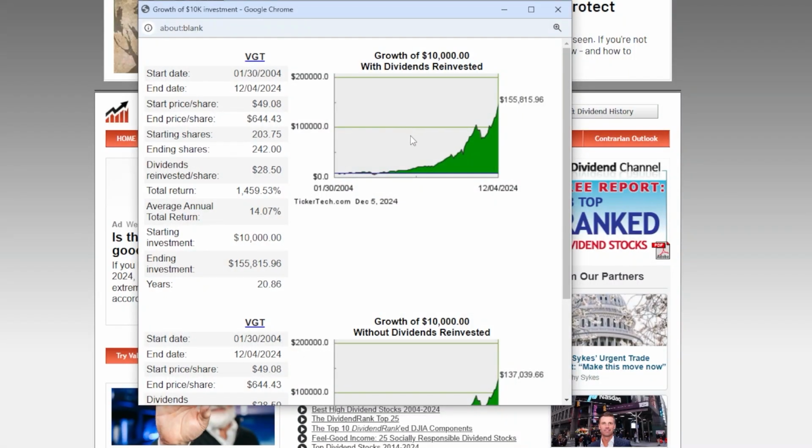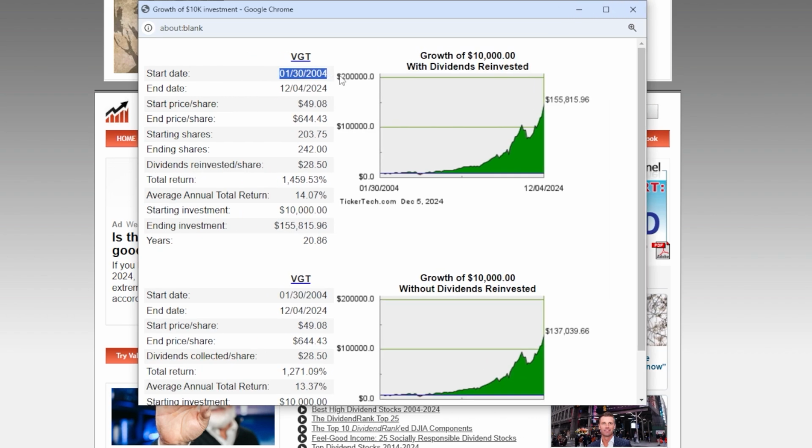Now lastly, before I go, I want to share with you guys one more interesting insight about VGT. This is a $10,000 investment scenario. If an investor bought back when this ETF first started trading, this is back in January of 2004, $10,000 of an ETF that has the strength that VGT has had, that 10K would have turned into $155,000 plus. You heard me right, a $10,000 investment with dividends being reinvested would have turned into $155K. Now this is a total return of over 1,400%, or on average around 14% a year, which is amazing.